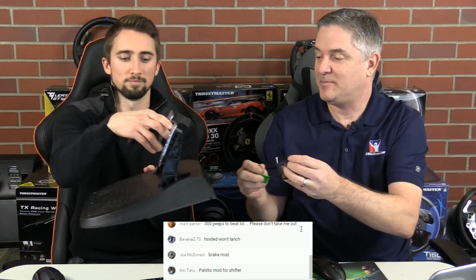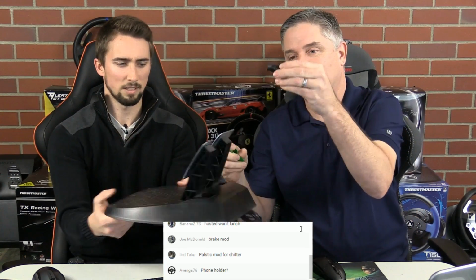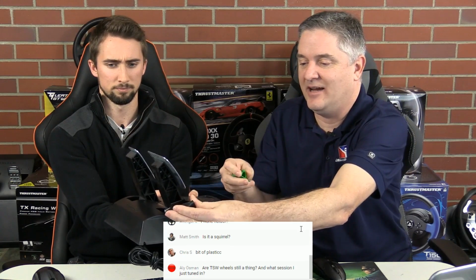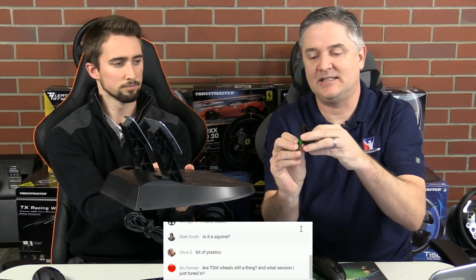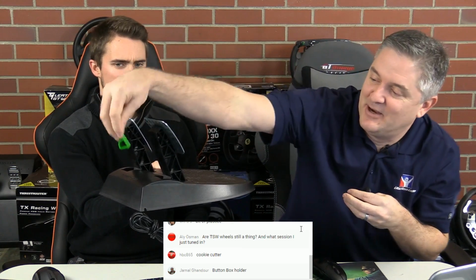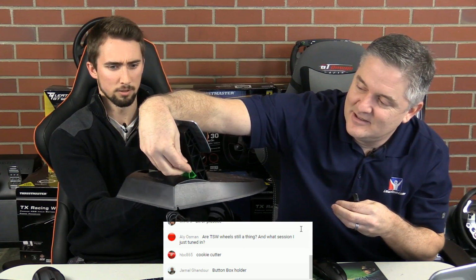Let's hold this up again. This is a brake mod for the TX pedals. So this piece will mount right here. Or no, like this. And then this piece sits down in here. There you go, that's how it goes. So it's a 3D printed brake mod for the base Thrustmaster pedals.